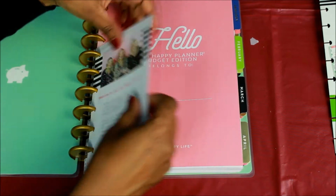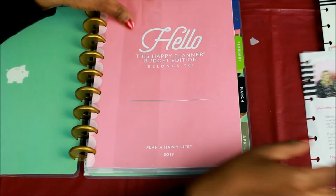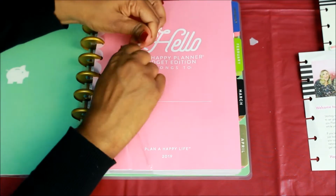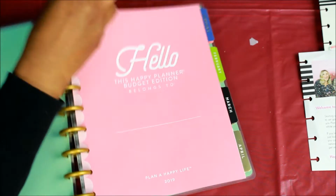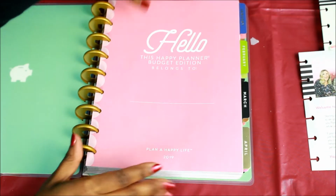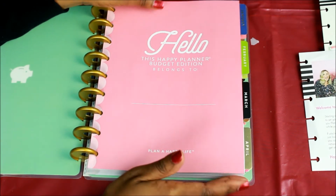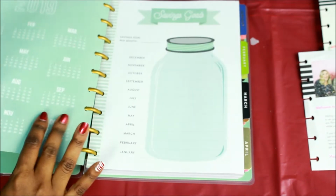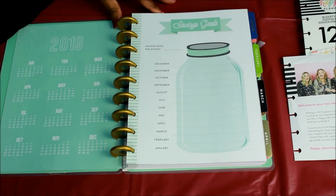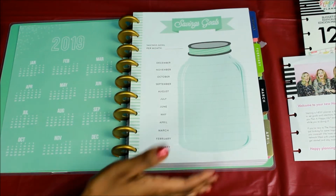So here we are. We have the regular welcome to your new Happy Planner and things of that sort. Then we have the plastic here, so I'm just going to take this plastic off. I should have taken my X-Acto knife to take it off, but it's all good. It says, hello, this is Happy Planner, budget belongs to, and you can insert your name here. And this is for 2019. And here we are, and I guess green because of money. You guys, I'm always saying something about the green, but anyway.